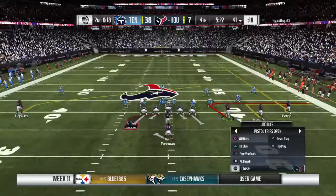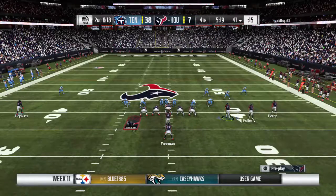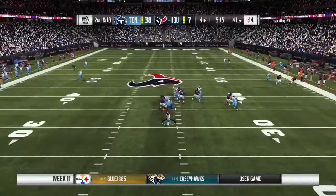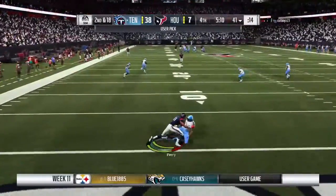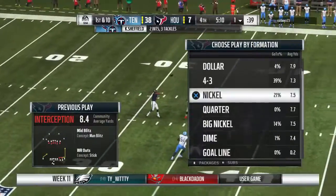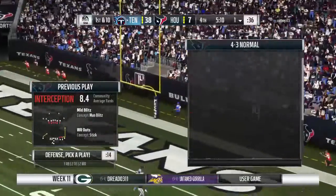Green the line! Green the line! Tiger! A shotgun snap for Watson. He's going to go for a big play downfield. And now here's another interception. Able to get there and pick it. And a big turnover there as his guys will get the football back.